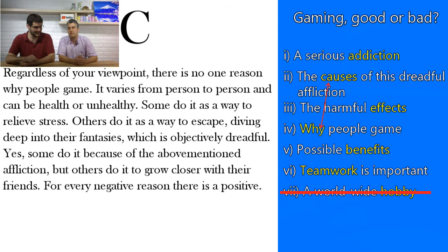Of course. So paragraph C. Regardless of your viewpoint, there is no one reason why people game. Okay. I'm fairly confident I've heard this one before. So it mentions reason. And then it has the phrase, why people game. I'm fairly sure this is something... Okay, I want to test this one. Can we move on to the next stage?